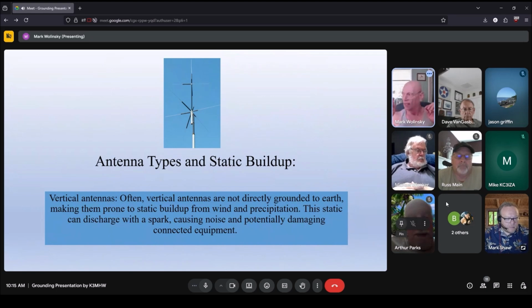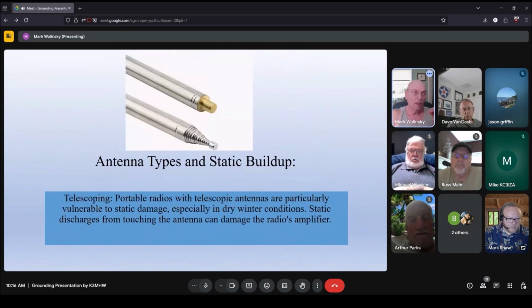And we've all heard, when you're listening to especially HF, all of a sudden you hear a little crackle in it because there's some kind of a discharge in the atmosphere your receiver picks up. Well, that kind of noise can be amplified if you don't have proper grounding to your equipment.